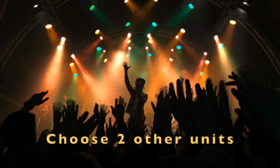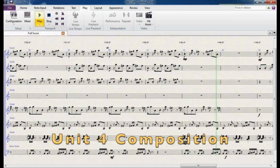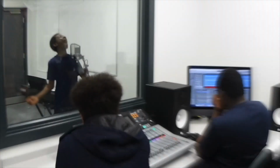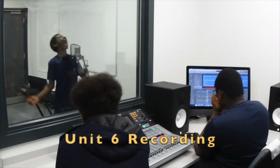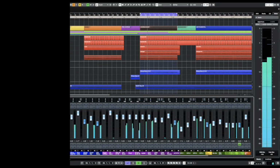You then choose 2 additional coursework units, each worth 25%. In Unit 3, Live Sound, you carry out the role of a live sound engineer during a gig. In Unit 4, Composition, you develop, extend and shape music for performance. In Unit 5, Performance, you develop your music performance skills. In Unit 6, Recording, you create multi-track recordings and mix these sounds together in a finished project using basic mastering and processing. In Unit 7, Sequencing, you explore music sequencing techniques using software like Cubase.